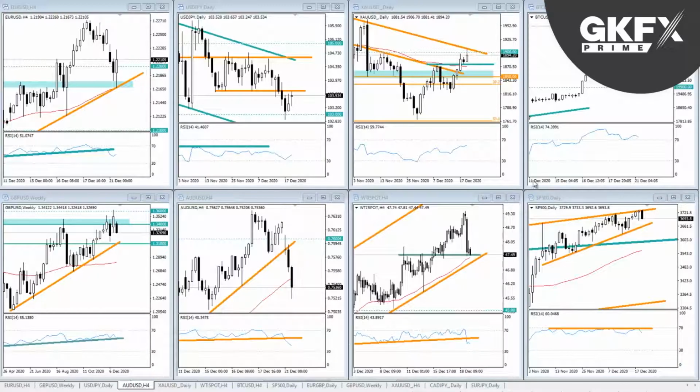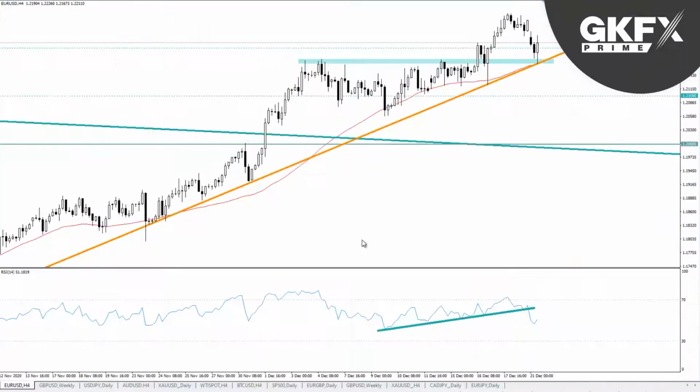So let's get started with euro dollar. So pretty textbook. What's obviously happened here is we've broken up through the range resistance, pulled right back to this trend line, which, if you'd bought on this breakout, this pullback would have caught you out. I mean, this is just something that happens in forex sometimes.